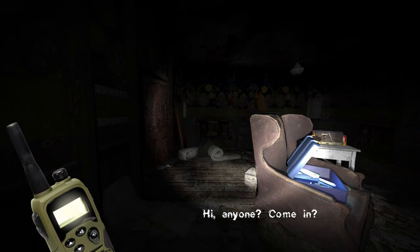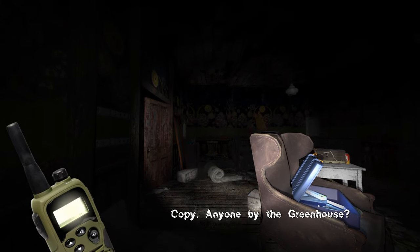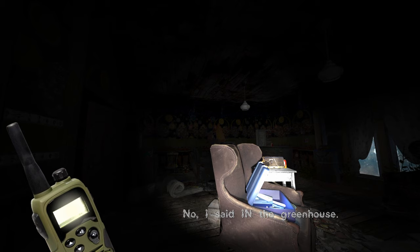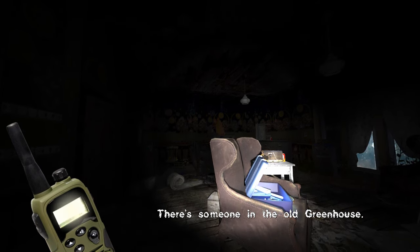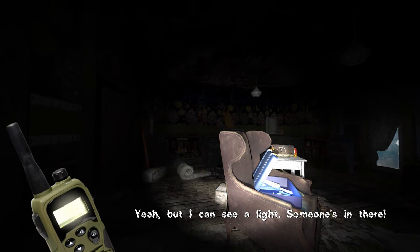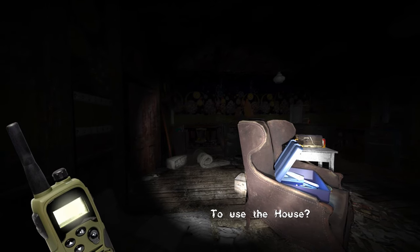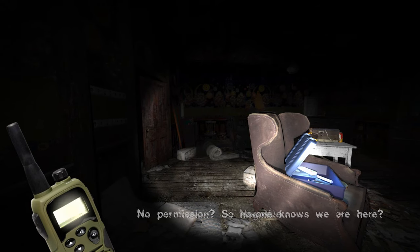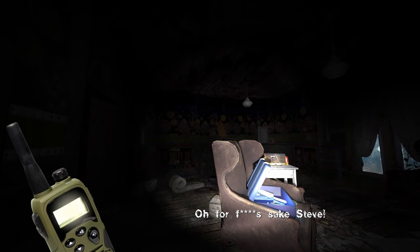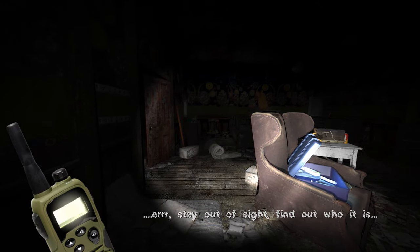Hi, anyone? Come in. Go ahead. Is anyone inside the greenhouse? Copy. Anyone by the greenhouse? Jen? Newbie? No. I said in the greenhouse. Say again. There's someone in the old greenhouse. But we deadlocked the door with a keypad. Yeah, but I can see a light. Someone's in there. Police? Security? You did definitely get full permission to be here, yeah? To use the house? Uh-huh. Negative. No permission, so no one knows we are here. Yes, that's the situation. Oh, for fuck's sake, Steve. I'm gonna take a look. Stay out of sight. Find out who he is. Piss off.